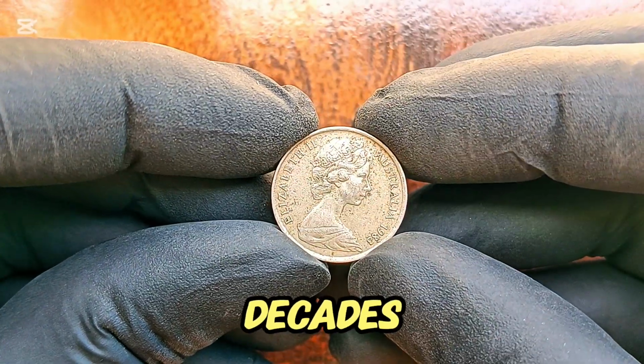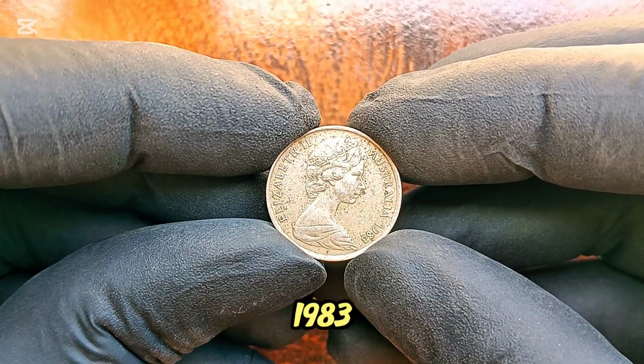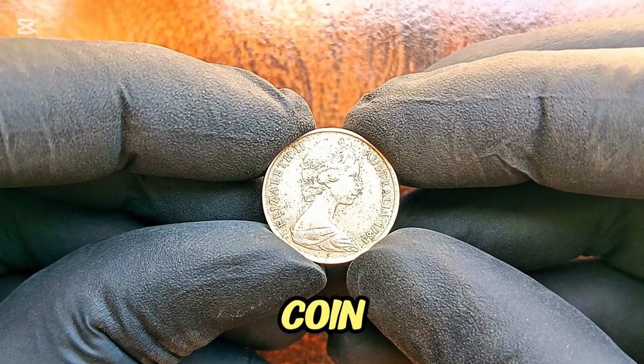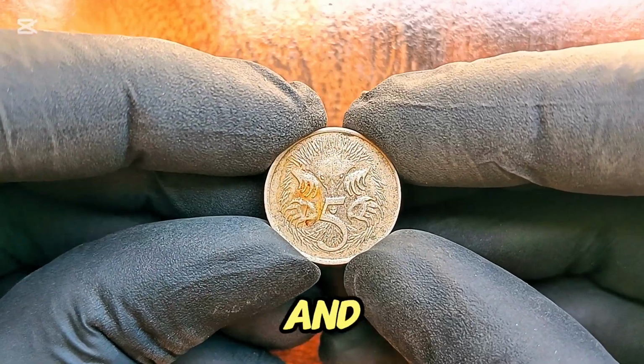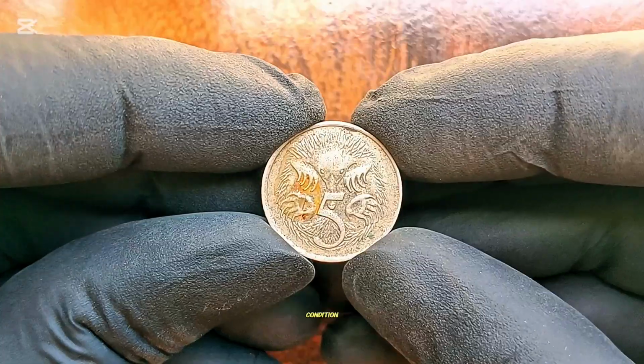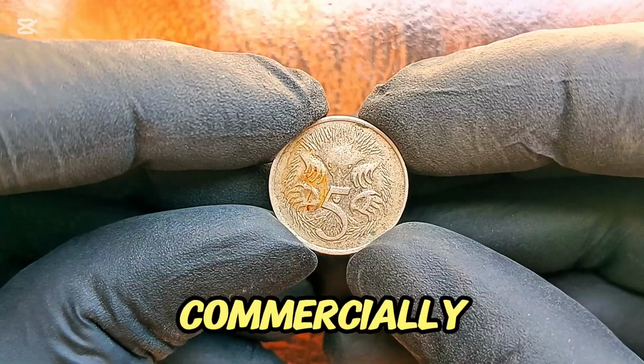Over the decades, many collectors have scoured their change and old collections in hopes of finding a 1983 5-cent coin in general circulation. Very few have been successful, and those that have surfaced are often in near mint condition, lending more weight to the belief that these coins were never used commercially.